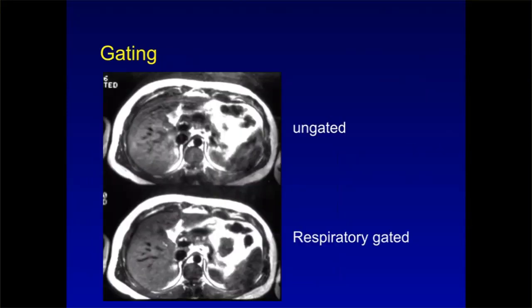The last thing, and that's kind of what you said before, Efrat, is gating. Gating is synchronizing the acquisition to the motion, for example. So this is an acquisition where now there's motion, not flow, but you gate, you don't gate, you just collect, and you see all this blurring and the ghosting that comes from the chest.